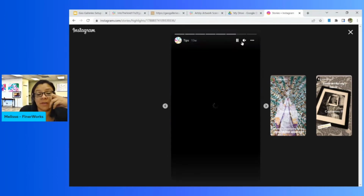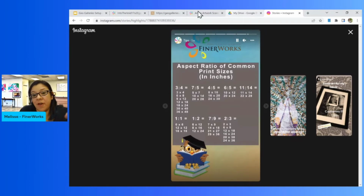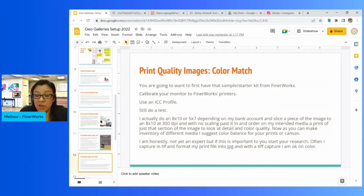But if you're on Geo Galleries, on the Geo Galleries Facebook private group, this file will also be in there for you to download and edit. And I will try to include this now into the new introductory letter for people coming in, and I'll try and send it out to the rest of the group so you all have this there. So let's go back here. So that's some of the aspect ratios that you need to know. And I think those will help you determine your print sizes.